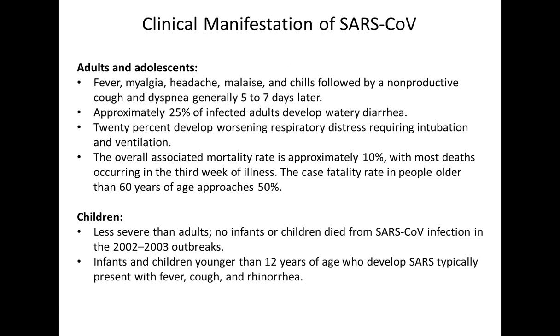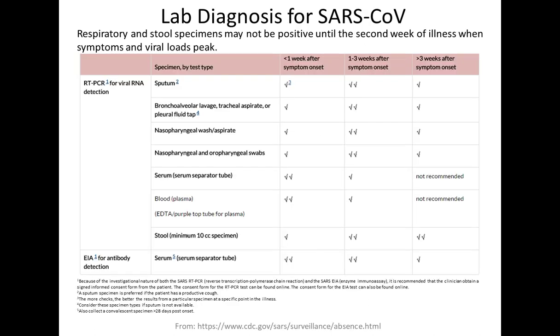In children with SARS, the disease was less severe. So no infants or children died from SARS-CoV infection in the 2002 and 2003 outbreak, and infants and children younger than 12 years of age who developed SARS typically presented with only fever, cough, and rhinorrhea. This is a similarity to COVID-19. We find less serious infection in children. So again, part of this demystification process of COVID-19 is that a lot of clues on the behavior of COVID-19 we can find from SARS and we can find from human coronaviruses.